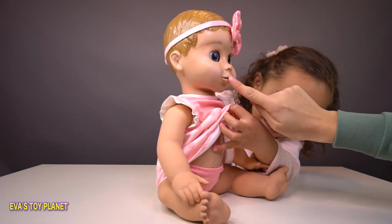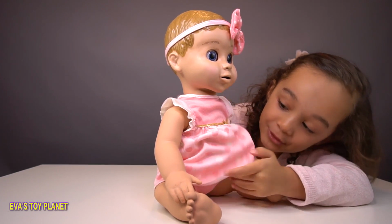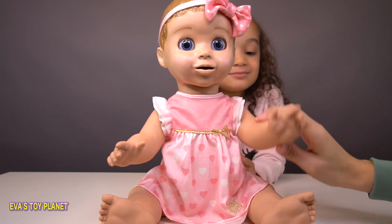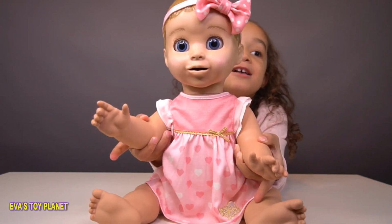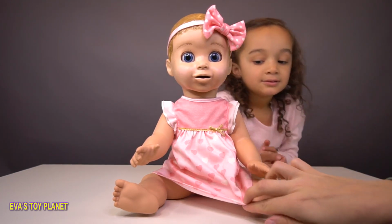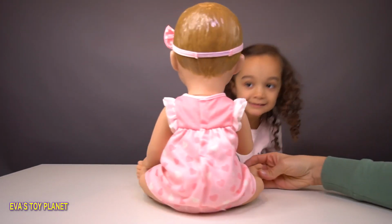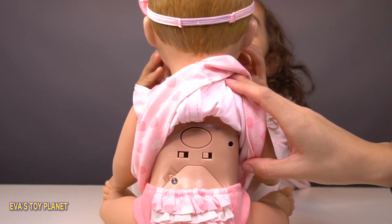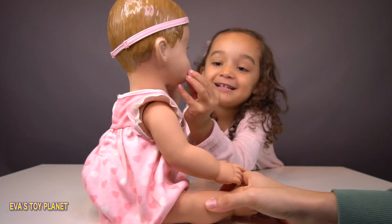So we're going to be feeding her in a little while, aren't we? And look, this is how you can hear her. And we've got some accessories coming up, so we're going to show them in a moment. So Luvabella's arms move up and down. Mum, I want to comb my hair. So she comes with this cute little hair bow. And she's got a cute pink dress on and some pink knickers. And if we turn her around, you can see her frilly knickers. Yes, you can. And her on-off button. And also, look, pinch her face. She likes it.